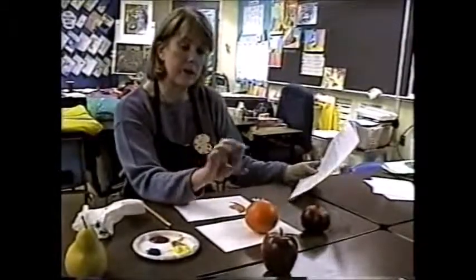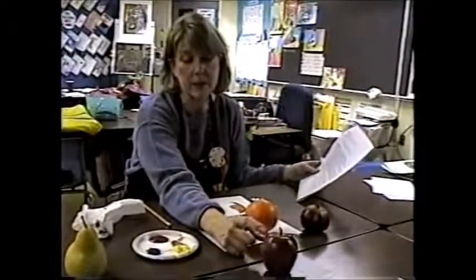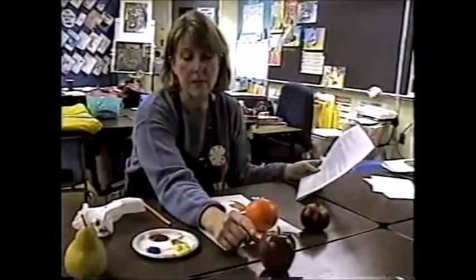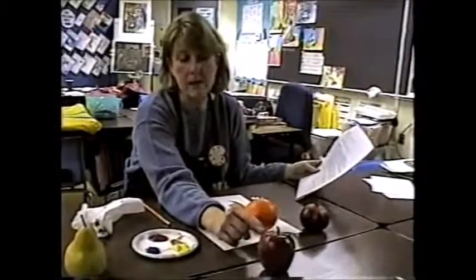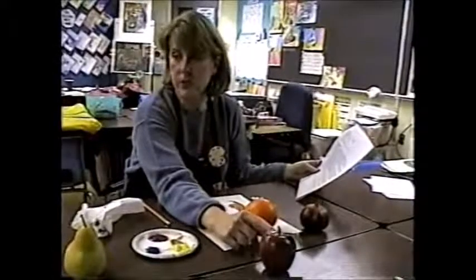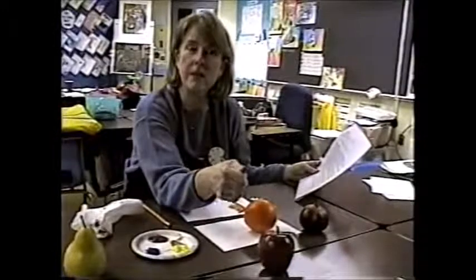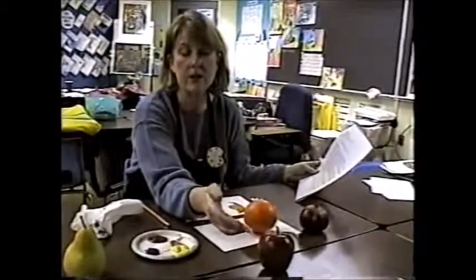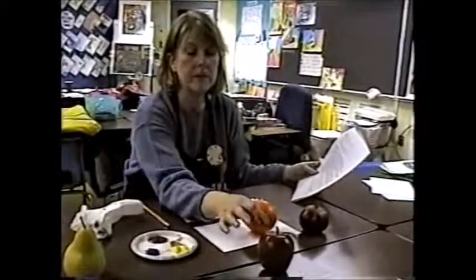And then if they want, at the very end, like this apple, this is a really shiny apple, and I'm getting a lot of highlights right here on the top of it. They can use pure white there to show those highlights, or they can use white mixed in with a tiny little bit of their main color, their underlying color, to soften it a little bit. And around the stem too.